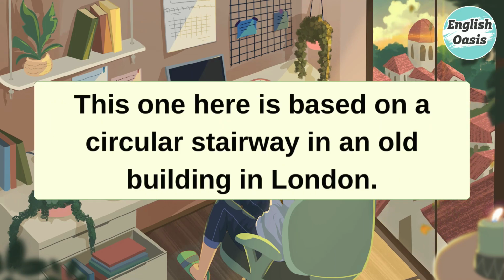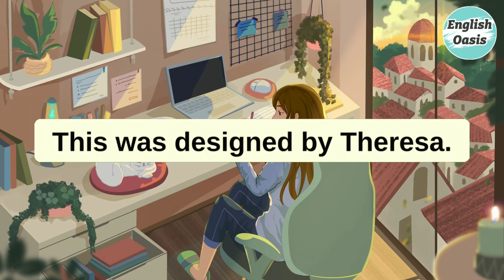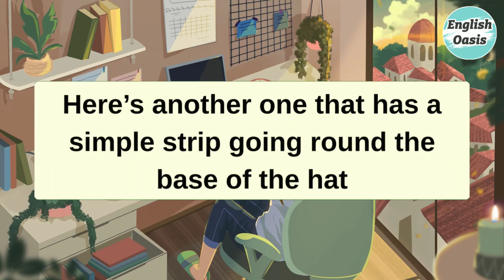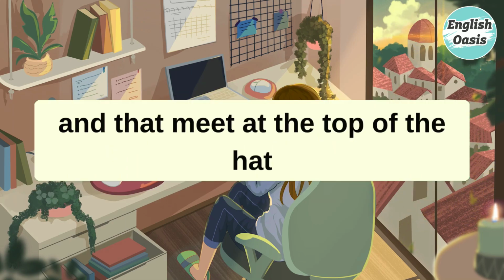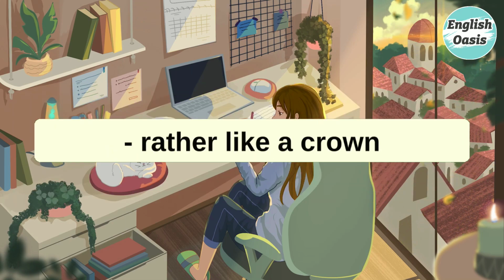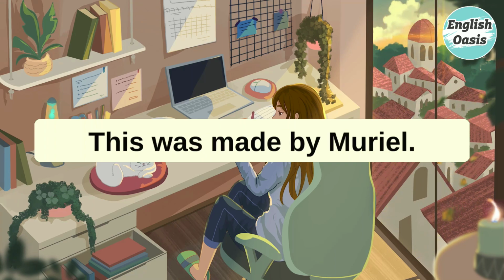This one here is based on a circular stairway in an old building in London. It uses 3 pillbox hats, one on top of the other. This was designed by Teresa. Here's another one that has a simple strip going round the base of the hat, but has then gone on to add strips of paper that come out from the base and that meet at the top of the hat, rather like a crown, making a fairly tall hat. This was made by Muriel.